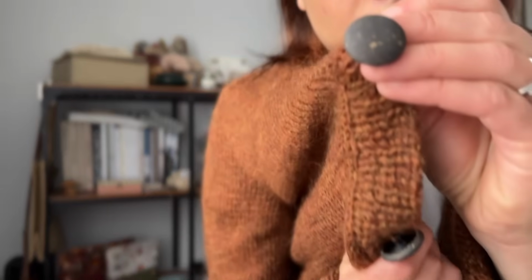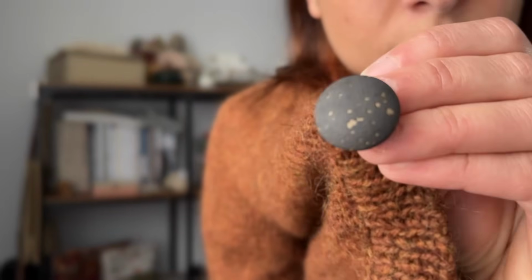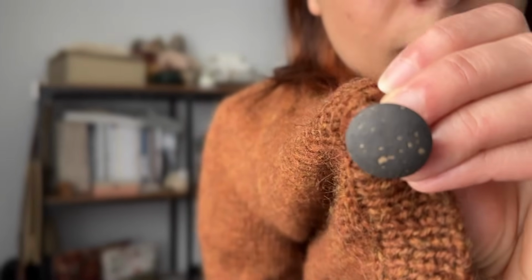But yeah, the buttons that I used, I don't know if I can show you up close, they're made of cork. And it's great. I just wear it all the time.